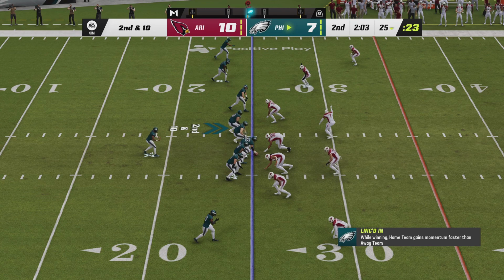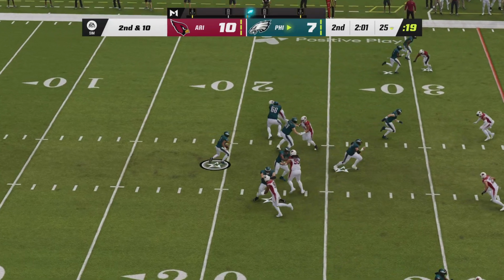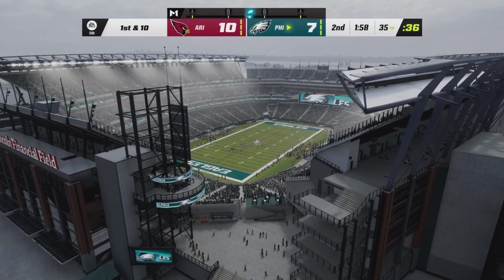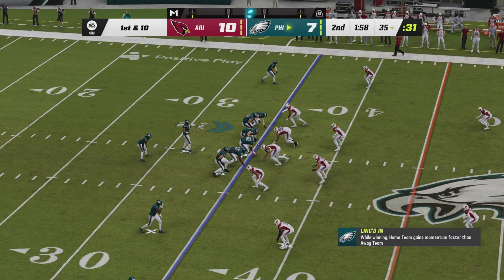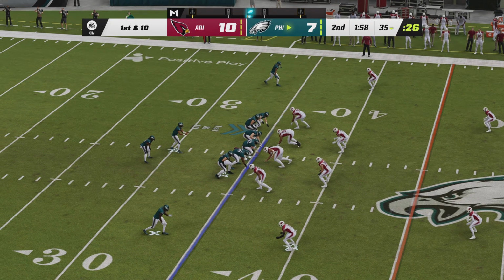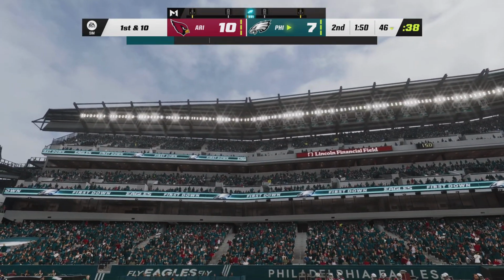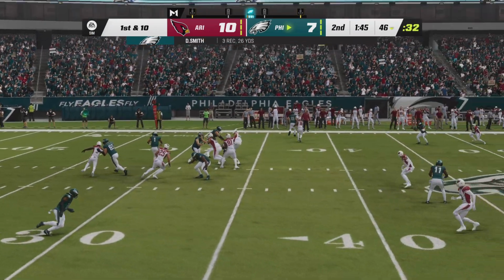An incomplete pass leads to 2nd and 10 from the 25. Up to the 35 before they're able to knock him down. 1:58 left to play till we hit halftime. Ball up to the 35 now as they come up on 1st and 10. From the gun, it's Hurts. Throw left side complete. That's Smith. And he slips up past the 45 before being tackled. 11 more on that one and another first down.